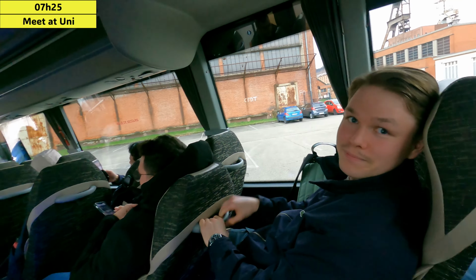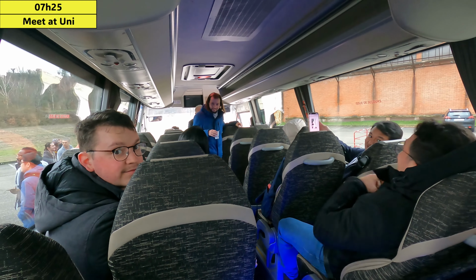Everybody in the bus. Leaving now to check the mine museum.